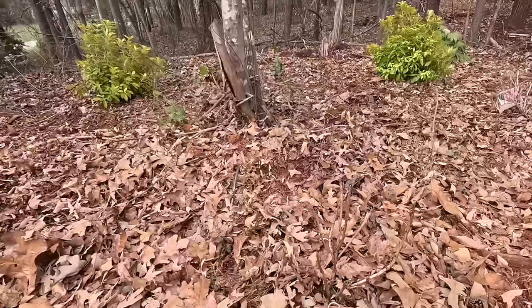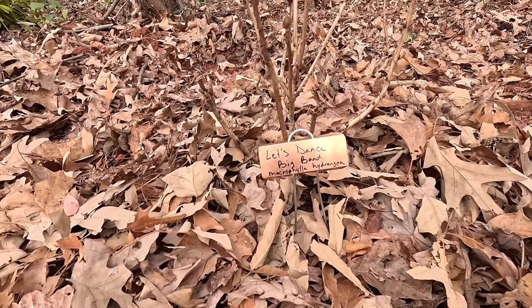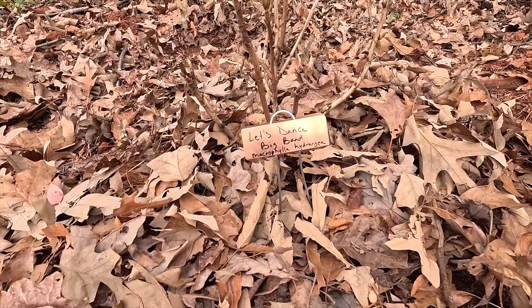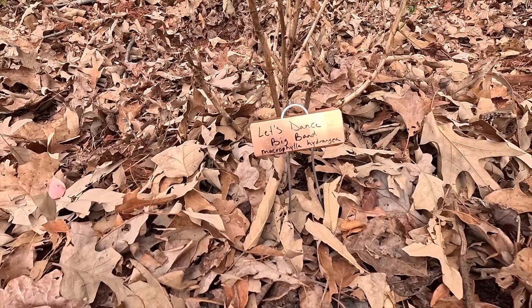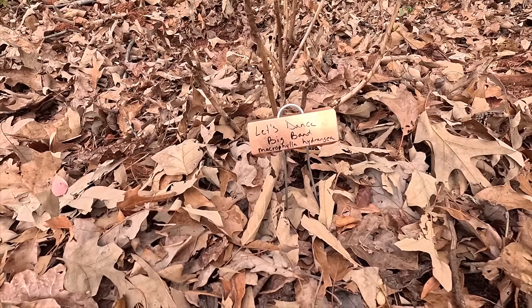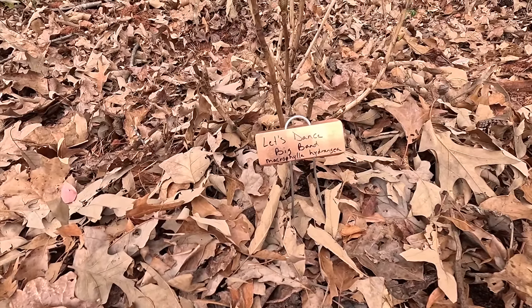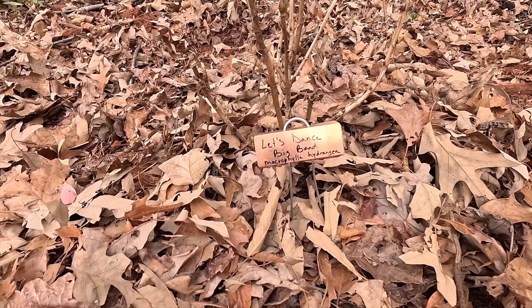Then I came back and labeled them. I love these little copper plant tags. We actually have them available on the website now, and you can write on them. On the front, I will put the name, like this is the Let's Dance Big Band. And then I don't just put hydrangea, I put what kind. So this is a macrophylla hydrangea. And on the very back, on the flip side, I put the month and the year that I planted it. So it just says 1-24, right?